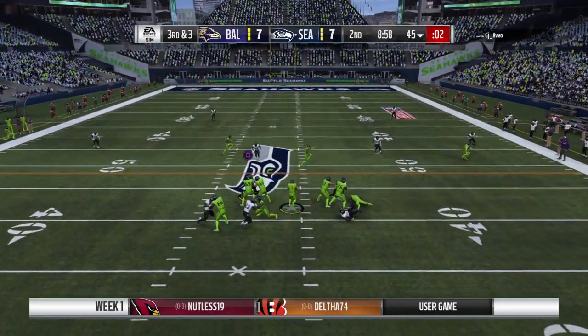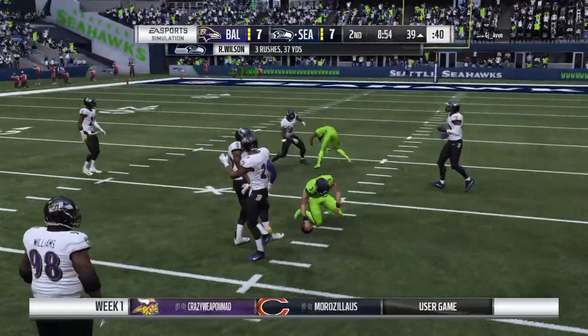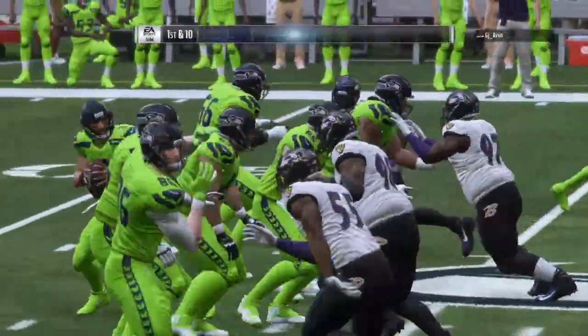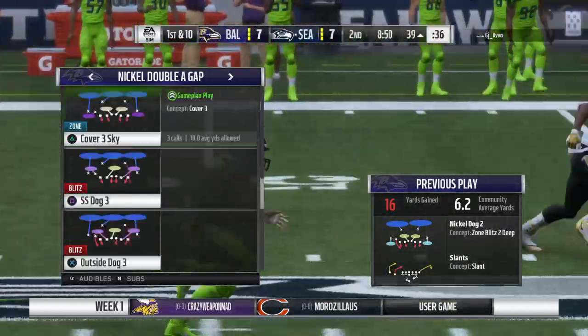Here's Wilson. Oh, he's got some breathing room. And he'll slide down to avoid the contact. A nice job there on the escape and scramble. A 1st down, a 16-yard gain.